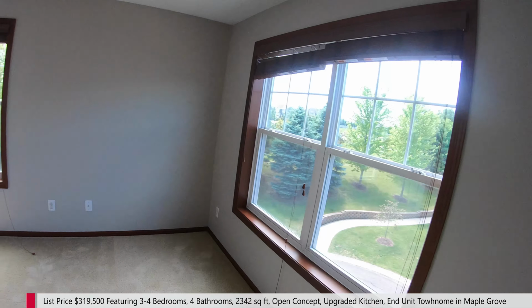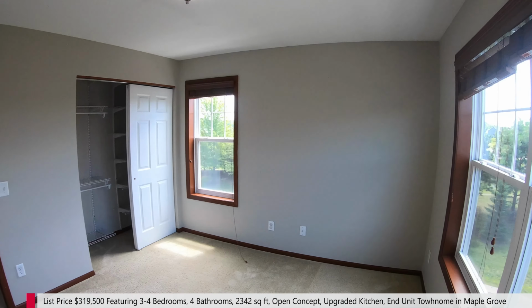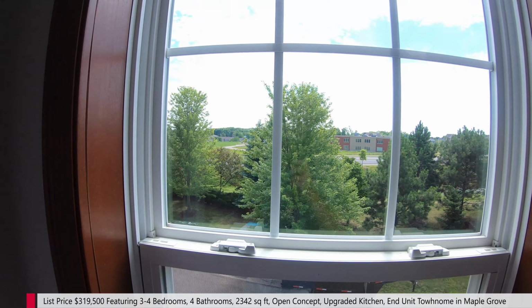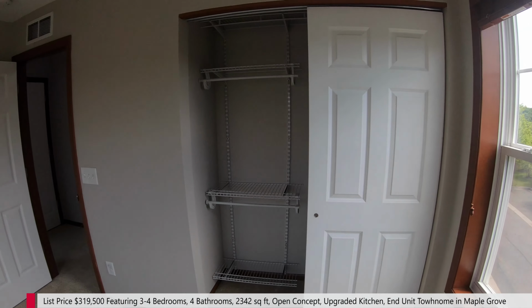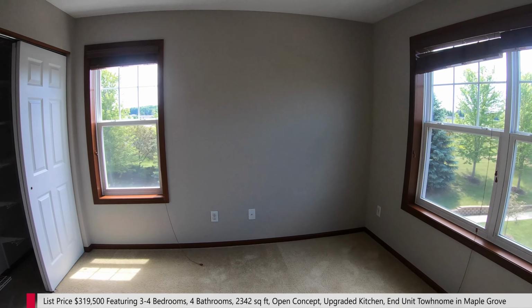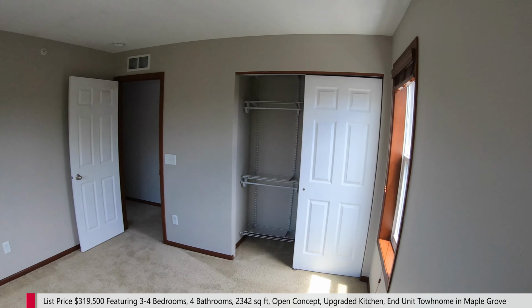This bedroom is a good size and has dual windows. Again, because it's an end unit, rather than have this wall be stuck to someone else's, you can get more light in here. And you can even see a little park that's back there too, so it's a nice park. There is a closet. These closets are a good size for secondary bedrooms, with built-in shelving.